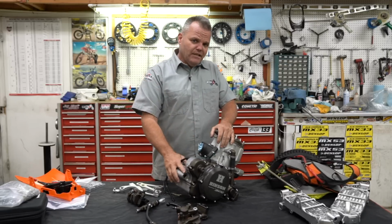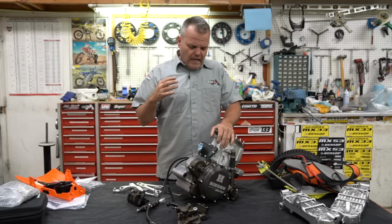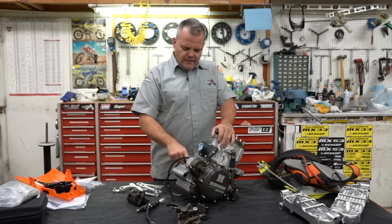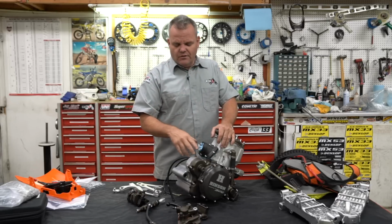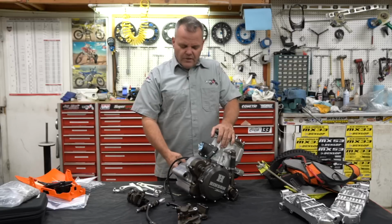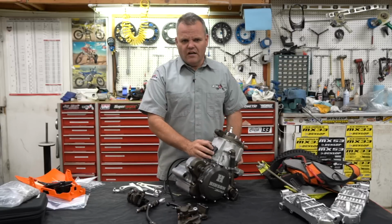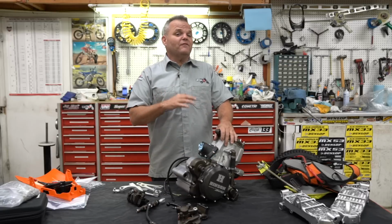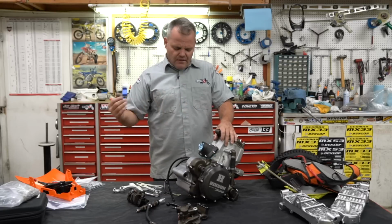You can vapor blast an engine before you tear it apart. Don't ever vapor blast an engine and think you're not going to have to tear it apart, because the little media gets into the engine through the seals, O-rings. It gets in there. There's no way to block it off perfect. We've tried, and I've talked to other engine builders and stuff. They've all tried, and you can't do it. The media gets in there.